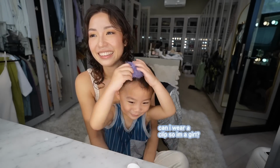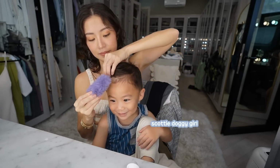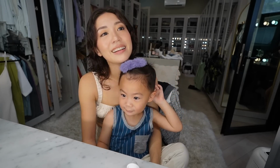Can I pretend I'm a girl? Okay. You'll pretend you're a girl? Mm. If you're a girl, what's your name? Scottie Doggy Girl. Huh? If you're a girl, your name will be... Scatita.